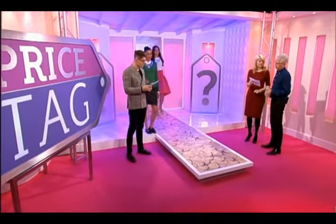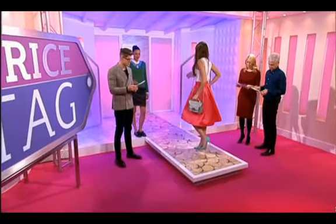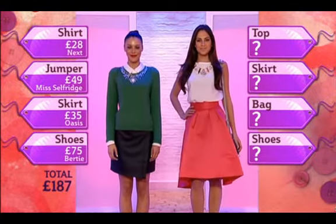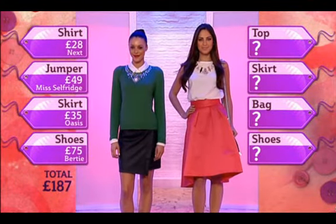And Deborah is wearing a lovely top from Primark, this standout skirt from Coast, a nice little bag there from M&S, and the shoes, which are from New Look. Nice little pop of colour there. So, Emma, I have to ask you again, do you think this outfit is more or less expensive than £187? It's gorgeous, but I think less. All right, she's very positive about that. Are you in, Les? I was going to go less. I'm with you.